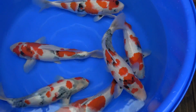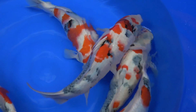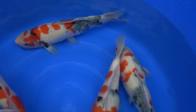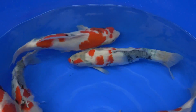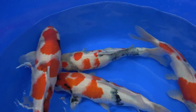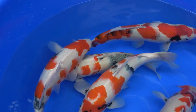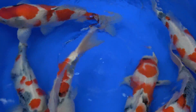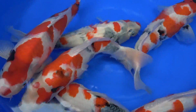Something that's very characteristic of Nisai Showa, we see an awful lot, these small benny patterns, which these two here at the top of the screen exhibit. And there's plenty of evidence on those fish to suggest that soon the sumi is going to come up. And one of the things about Nisai Showa is the thick jet black sumi that they obtain. And the skin on these fish, considering they came in yesterday.